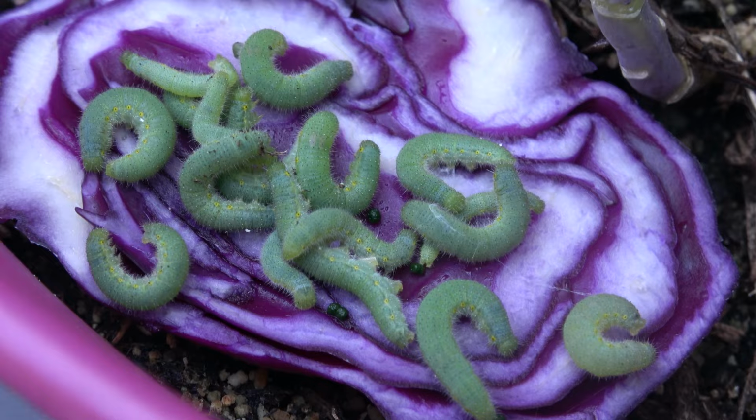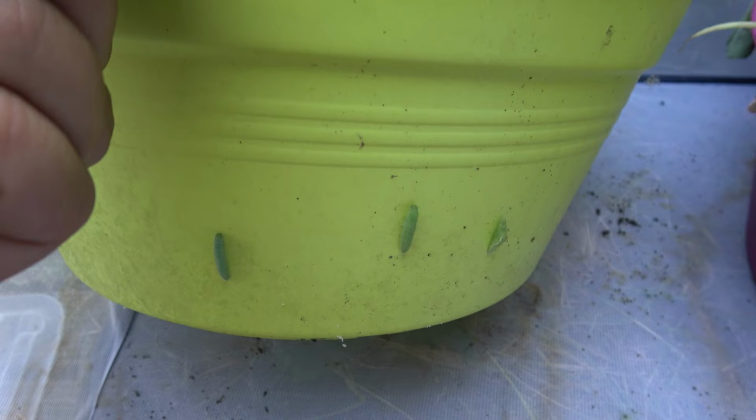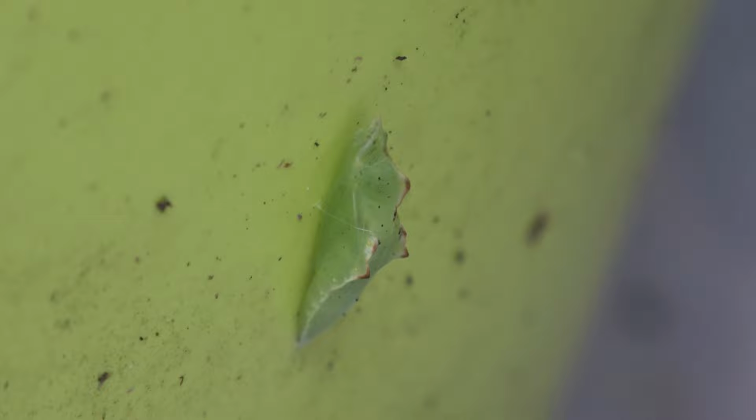Good news is the caterpillars are fully grown and starting to pupate. How do I know? Because here on the edge of the container you can see many caterpillars, and these are actually pupating. When they sit like this, it means they're ready to transform, and some have already pupated. Here in the back, believe it or not, is a pupa. This one has already pupated. In about 2 weeks it's gonna turn into a butterfly.